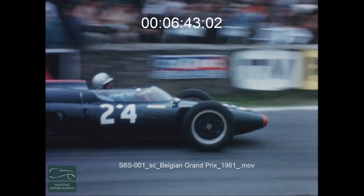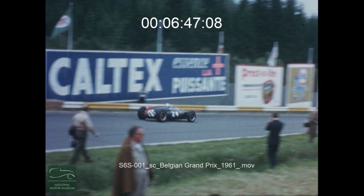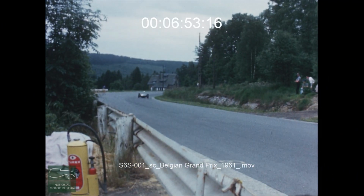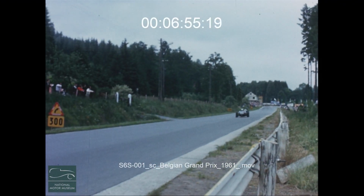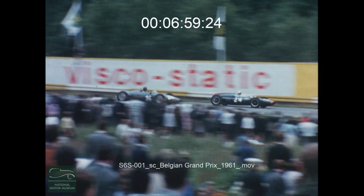John Surtees, number 24, in the Yeoman Credit Cooper, was going great guns behind the Ferraris, with Graham Hill in very close attendance. That's Hill, number 36, in the BRM, and he and Surtees had a magnificent fight for 5th and 6th places, before Hill stopped on lap 19 with a broken exhaust pipe.